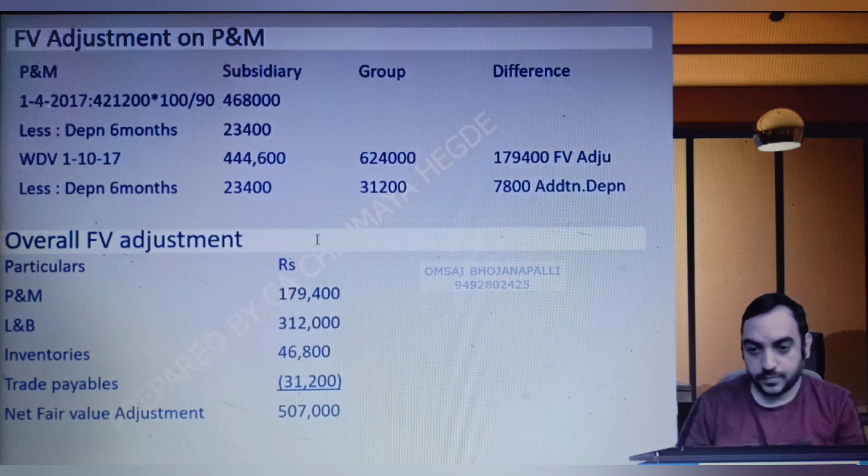And whenever this comes, what should we provide? Depreciation. So let's provide the additional depreciation for 6 months. In the subsidiary books this will remain the same, 23,400, that will not change. But as per group books, it will change. We have to provide on 6,24,000 into 10% into 6 by 12, you get 31,200. So what is the difference in depreciation? Additional depreciation comes to 7,800. Is the number correct? Additional depreciation 7,800.